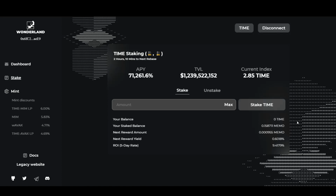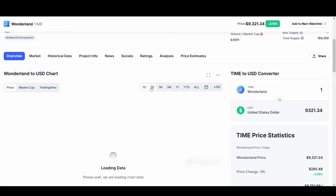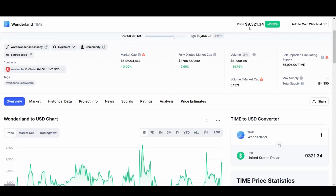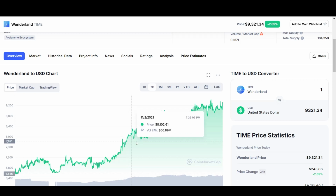So if we do the math right now, I have 1.58711 MEMO staked here. Let me refresh this just to make sure we get the latest pricing. Right now, TIME Wonderland is currently trading at 9,321. So 7 days ago, I bought it. I think I bought it somewhere around 8,000, if I'm not mistaken. So I bought it somewhere down here.